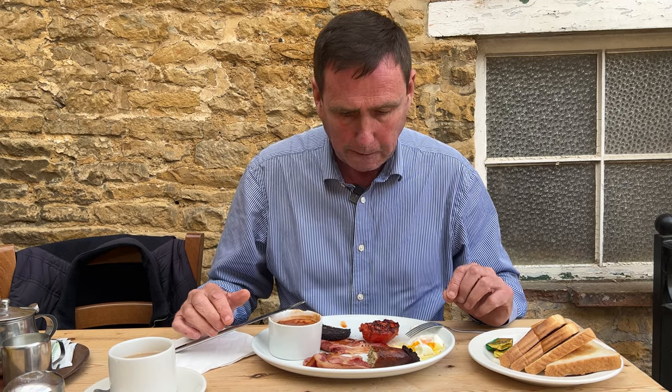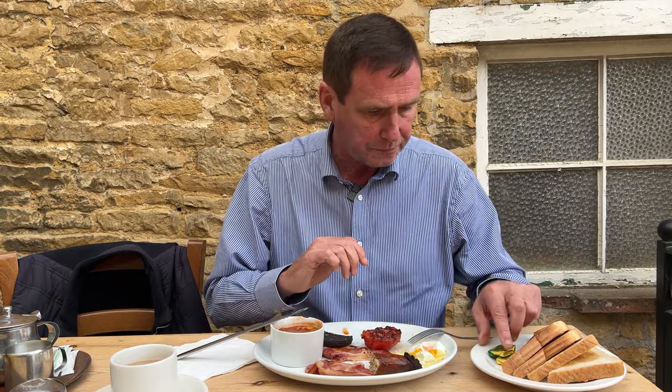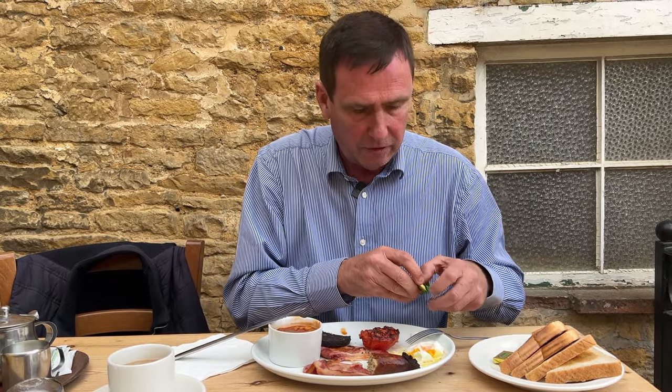That's very good. The main elements here, the bacon, the sausage and the egg, they are exceptionally good. Let's see what the toast is like.